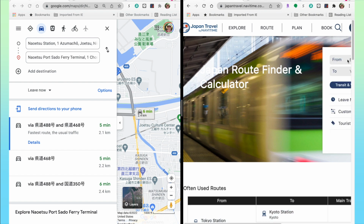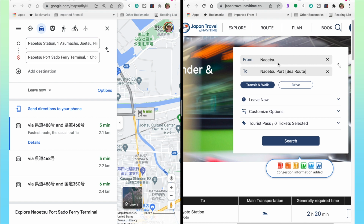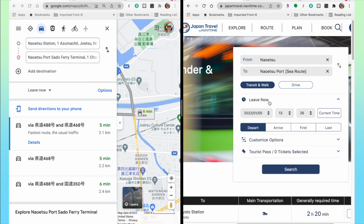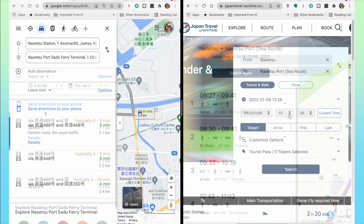Just an FYI, I am using the Japan Travel website so that I can record this direct comparison. Japan Travel does have an app and it's a lot more user-friendly than the website. I've entered Naoetsu Station to Naoetsu Port, and let's change this from leave now to a future time so that we will hopefully get a more accurate result. I'll change the Google search to match, so we should be getting the exact same results.